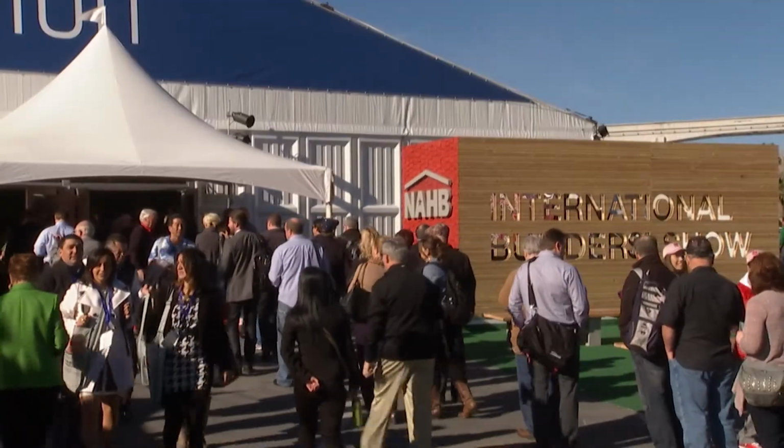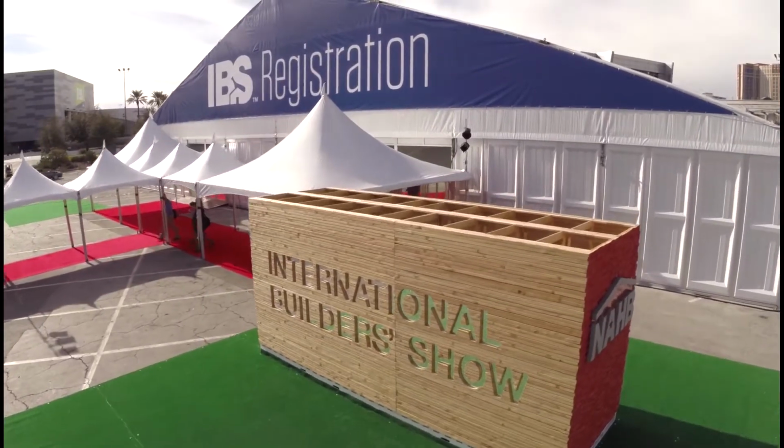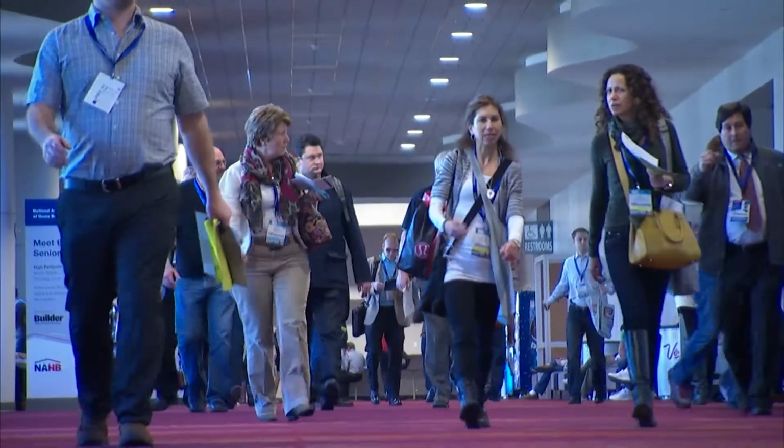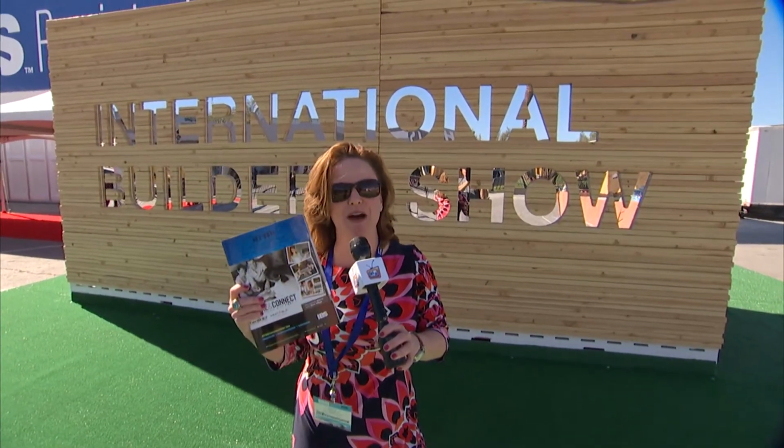I got the badge for IBS. Where did I get it, you ask? Right here at the registration tent in the silver parking lot, right across from the convention center. Why do I need my IBS pass, you ask? With this incredible IBS badge, you can get onto 3 floors and get into lots of cool exhibits. And you're gonna need this, your book, and if you don't have your book, you're gonna need the app. So let's get going. I'm so excited.